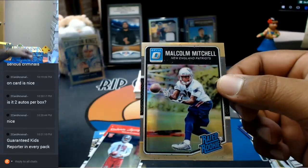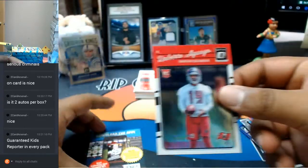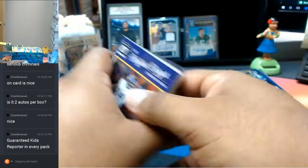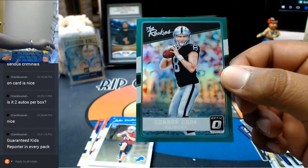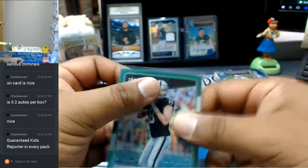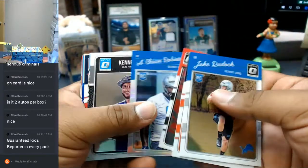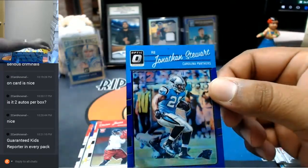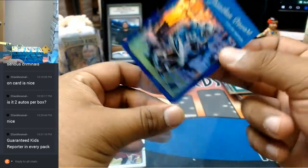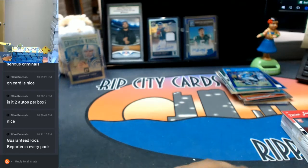Malcolm Mitchell for the Patriots. Raider rookie, numbered to $199. Roberto Aguayo, what a choke artist. Connor Cook, green for the Raiders. Very nice. I think it's numbered to five or something. 2 out of 5. There you go. Jonathan Stewart of the Panthers, that blue stuff, numbered to $149. That's it for that. Let's go on to the next box.